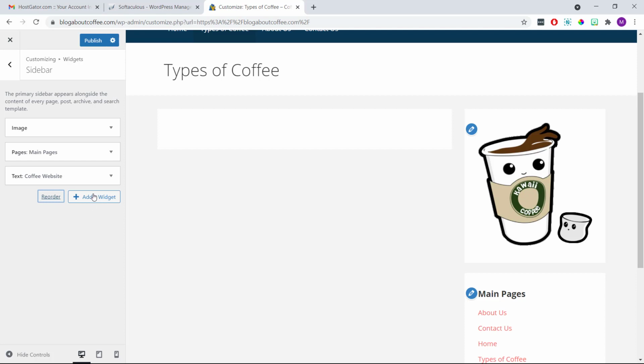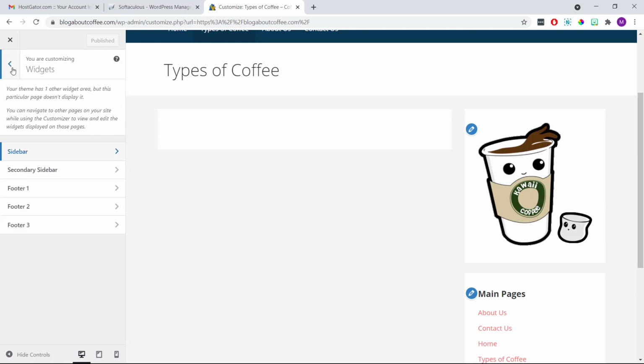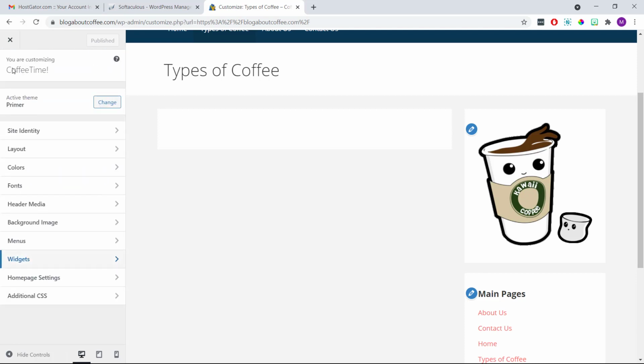Then once we're happy with our sidebar, we can click Publish at the top to save our changes. Then we're going to click the back pointing arrow to go back, and then click it once more to get back to the main options.